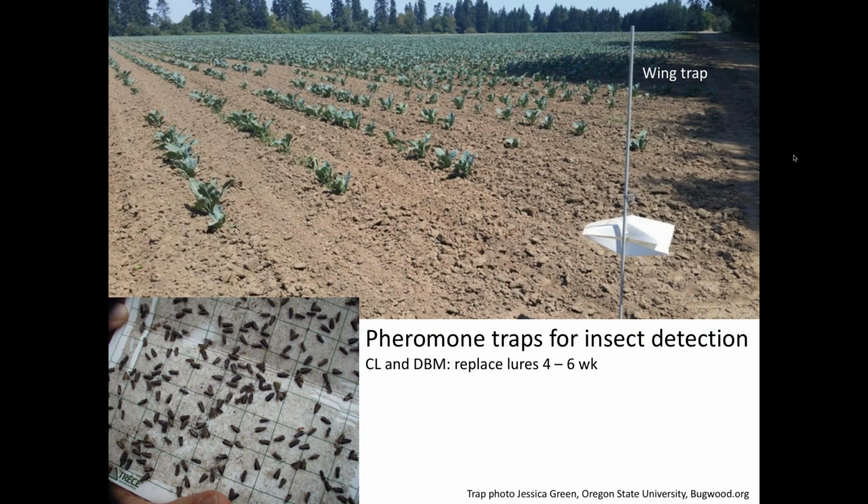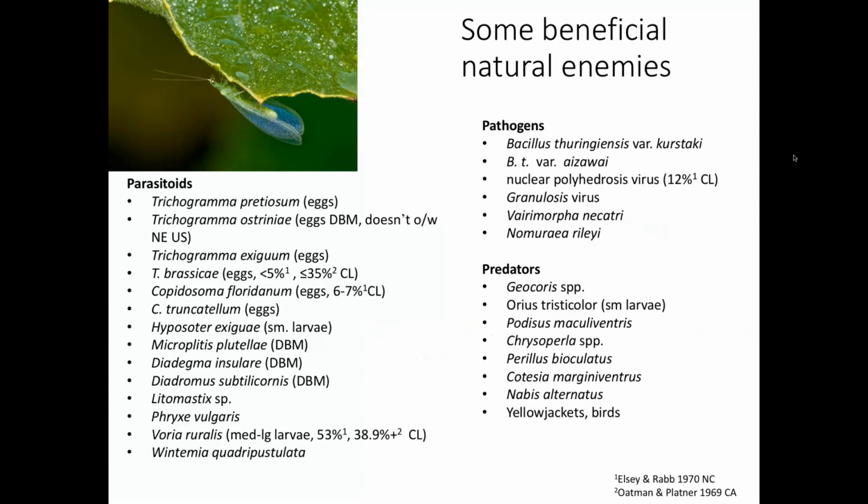So you wouldn't use traps like this. You wouldn't use the lures as purchased. There would be separate, more concentrated dispensers or a different way of deploying it. But so far, the results have been very mixed for Diamondback. I don't know of any work that's been done with Cabbage looper for mating disruption yet. So for now, I think just using the pheromone traps to help monitor and detect when these are around.